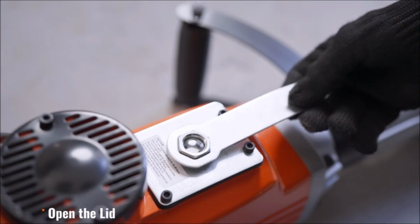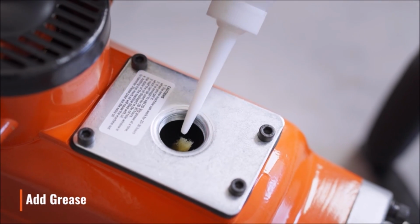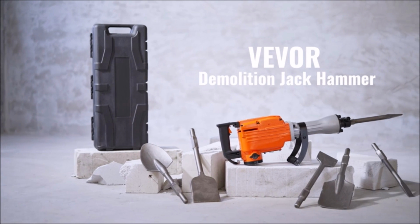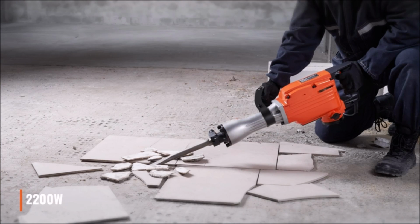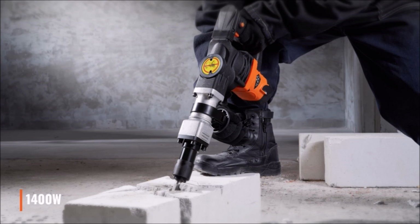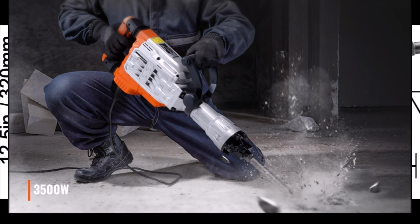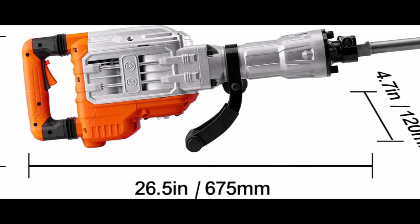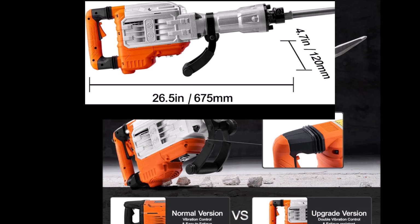Designed for enhanced user experience, the jackhammer features an upgraded shock absorption structure with double springs to save more effort, along with a 360 degrees rotary handle to reduce fatigue during prolonged use and provide precision in narrow spaces. Additionally, it comes with a convenient carrying suitcase and a locking button that automatically maintains operation, saving effort.